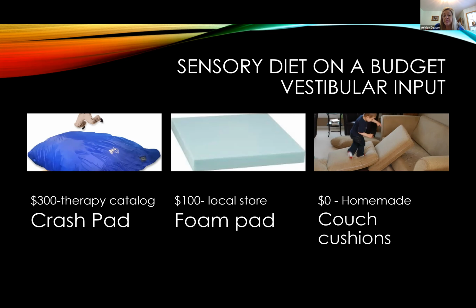I've also had other parents tell me that they go to like a Family Dollar or another store that has pet supplies, and they've bought the largest dog bed that they could buy, and then they take that fabric off. And what's left is that piece of thick, good foam that child can then jump and crash onto. Again, those couch cushions are pulling double duty for sensory diet, because for $0 and homemade, take those couch cushions.